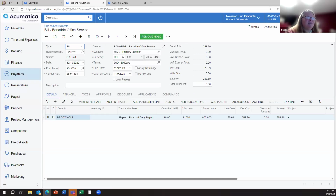But now see that bill is attached here to this record. So if your auditor says, can I get a copy of that bill? It's right here and it's already inside of Acumatica.